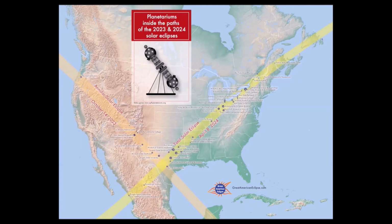These are planetariums inside the eclipse path. Of course, you don't want to be inside the planetarium, but the planetarium is going to be your local source of information for the eclipse and maybe where you get your eclipse glasses, and they will certainly have programs going on. So this is a list of great places to go. In this area, it looks like University of Toledo, Bowling Green State University, Armstrong Air and Space Museum. That'll be a cool place to go.